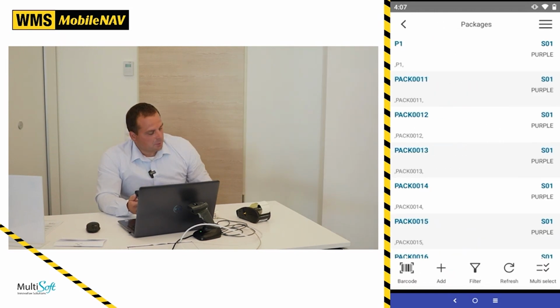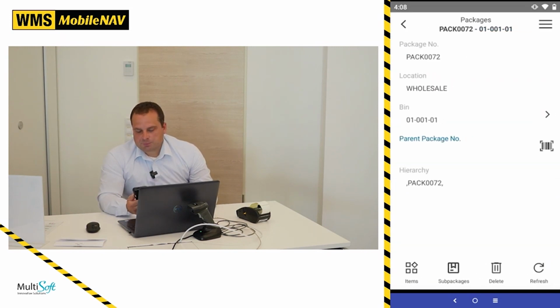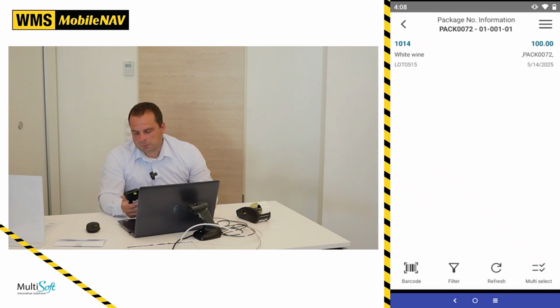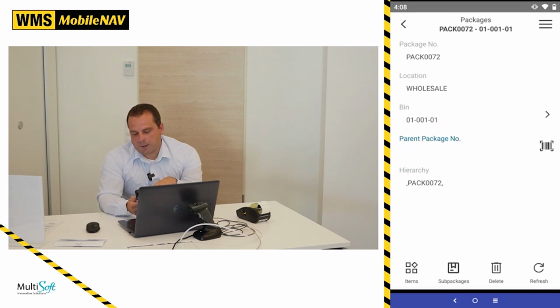But if I'm, for example, checking the 72 package, I can scan it into the list. Now that package opened up, and I can go to the items field on the toolbar, and I can see what that package contains. So from the package list, you can access the package information. But not just this, you can also change the hierarchy or the parent package number here.